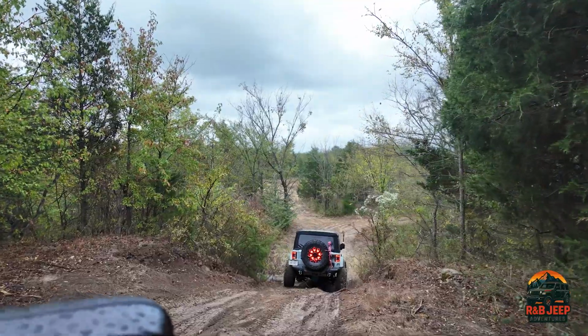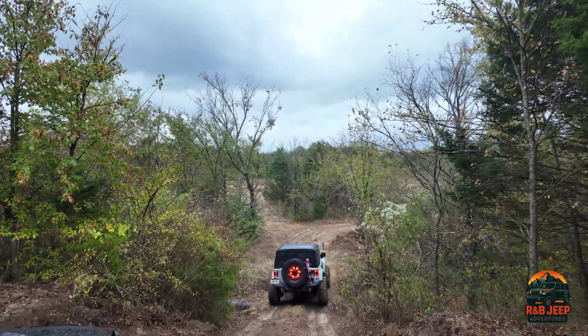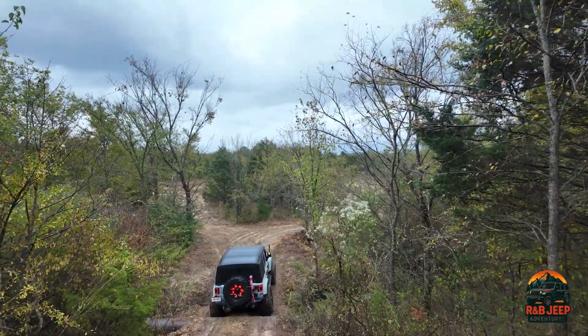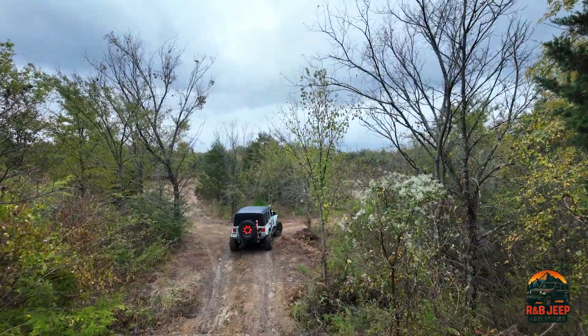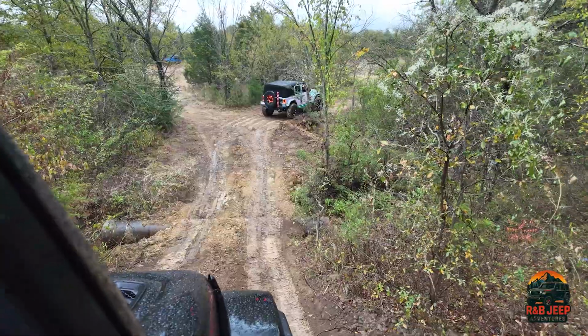Heading on through the downhill of this, it started to get sloppy like I said, so we're riding the brake most of the time on these downhills just to keep from getting out of control. It was definitely a good bunny slope session before we ended up out to where the more aggressive terrain is waiting.